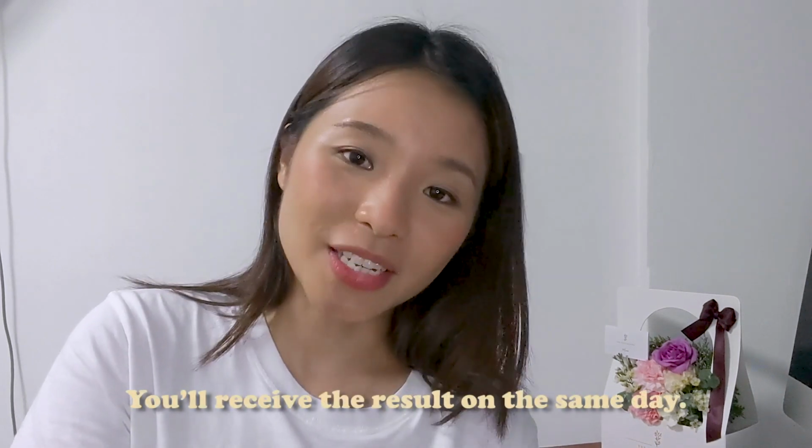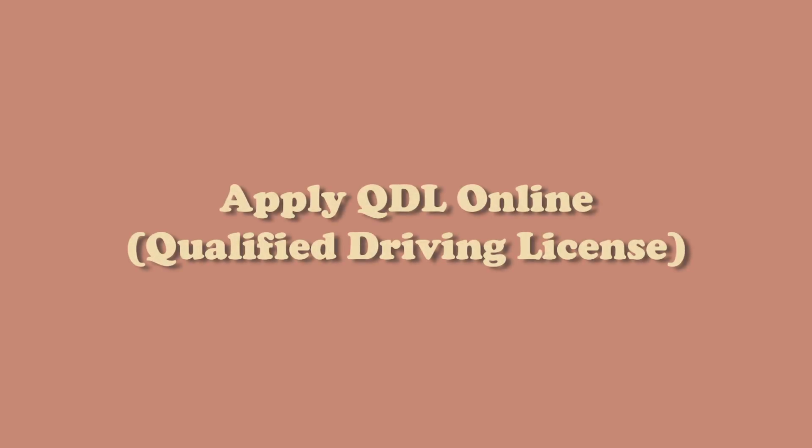You also receive your test result on the same day. Once you pass, you'll be qualified to apply for your QDL on the e-service police website. You'll receive your license in 5 working days with your beautiful and handsome face on it. And you can enjoy that moment of feeling like you're an adult for a good moment.